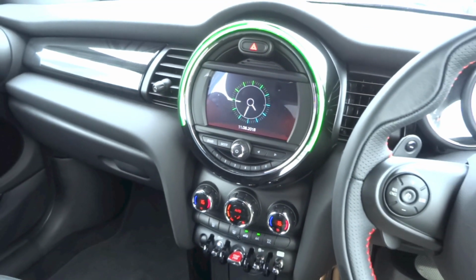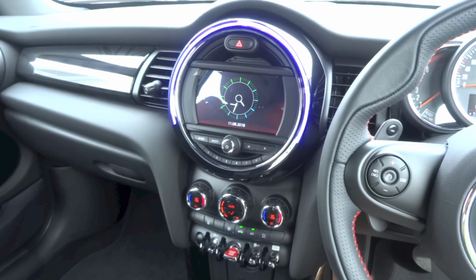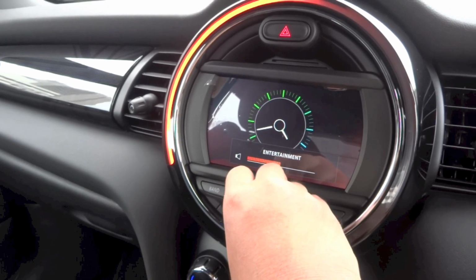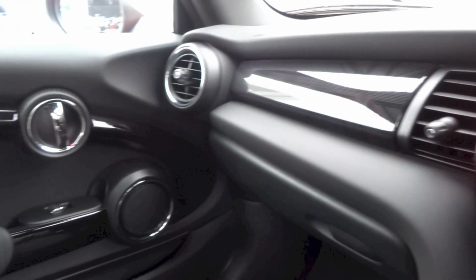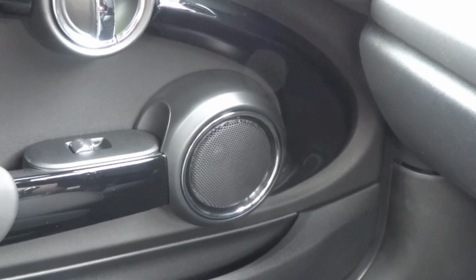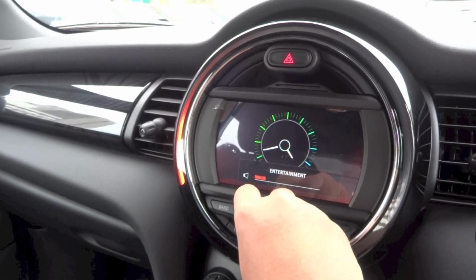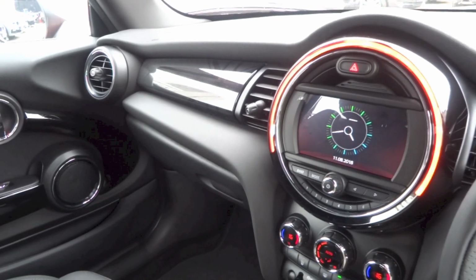The Cooper S comes with the Mini Visual Boost touchscreen head unit with a 6.5-inch color display, various media connectivity options, and 6 speakers for the sound system. The stock sound system that this Cooper S uses is actually quite good.